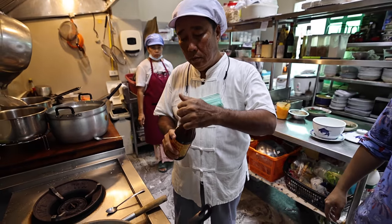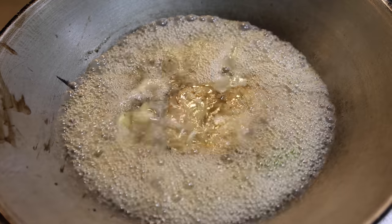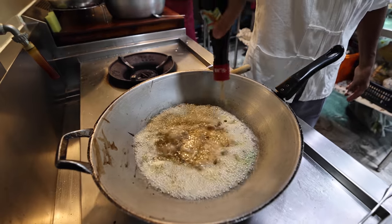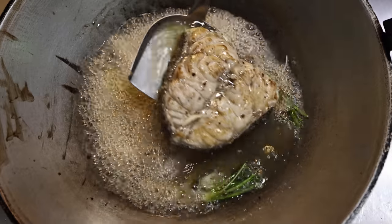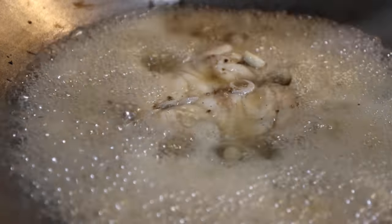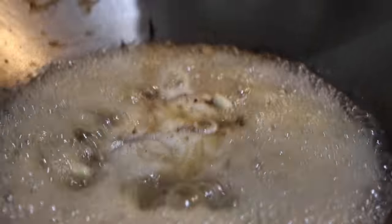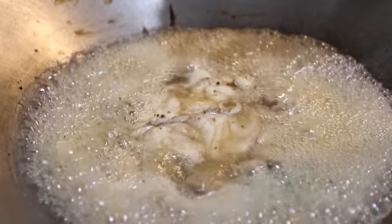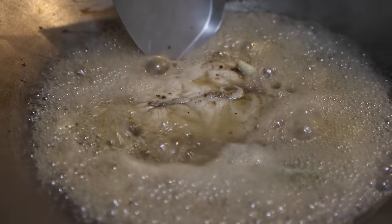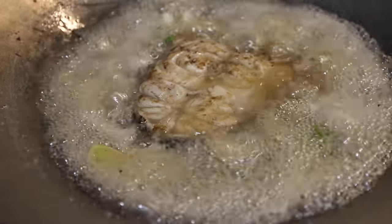So one of the main seasoning ingredients is sesame oil. Oh, that's fragrant immediately. Chinese wine. Oh, I like Chinese wine goes in. Yeah, vinegar. Chef has a spoon trick. If it doesn't stick to the spoon, then you know it's ready, so that the fish is going to be cooked perfectly and not overcooked.